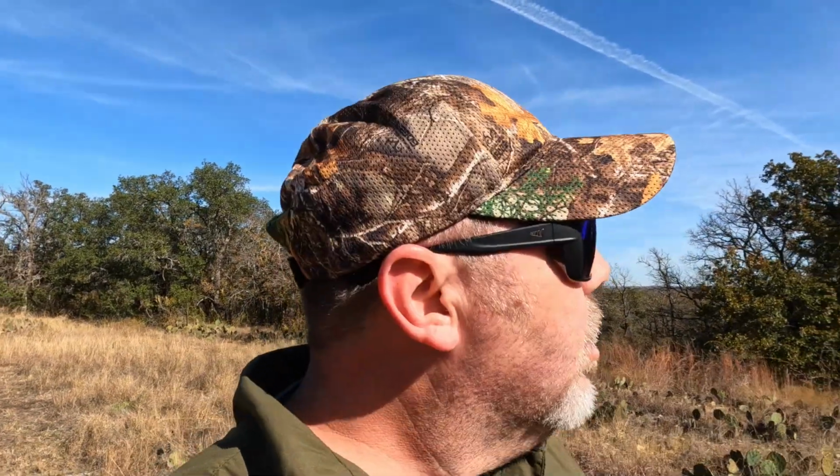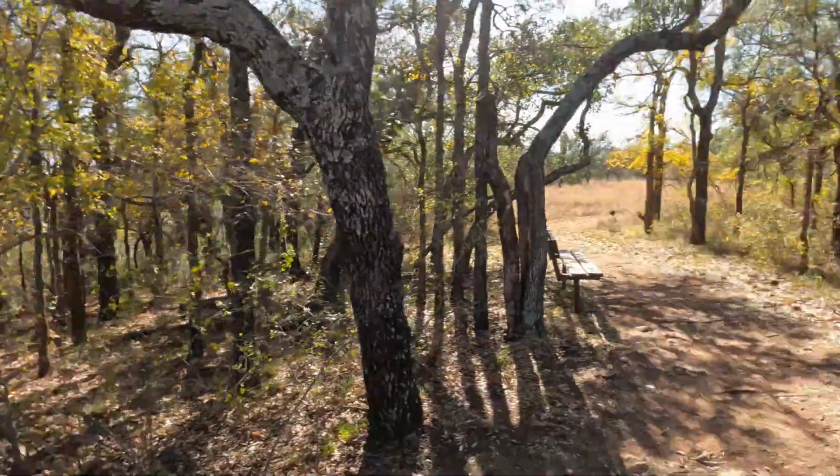There's really some beautiful views out here, and I'm gonna try to see if I can get that in the video. If not, I took some pictures, and those will be up on the Hogtown Camping Facebook page. But yeah, let's check this little bench out here. I'm probably gonna skip this one because I don't need a rest. I'm tough. But here it is.